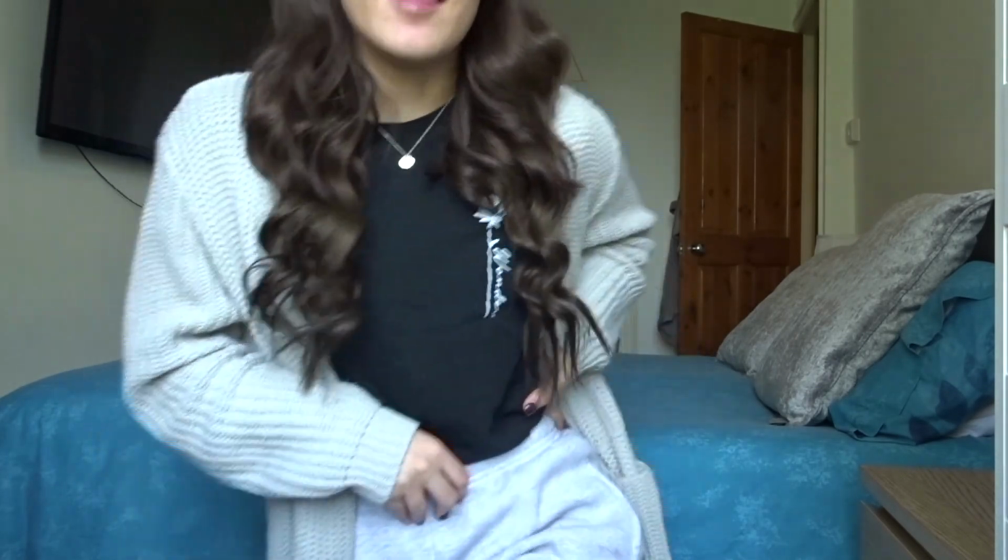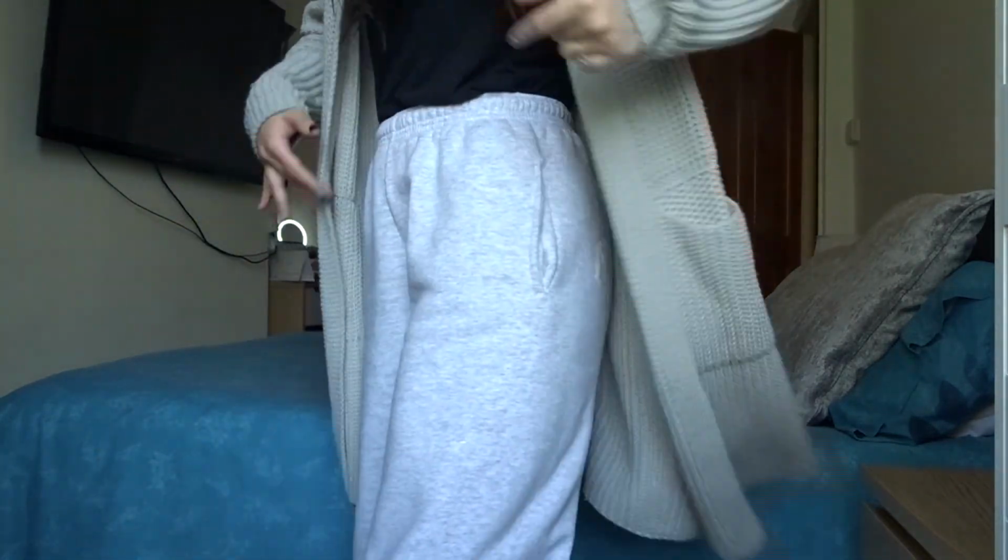So I am rocking no makeup, because who wants to wear makeup when they're working from home? Nobody. I am in my comfy clothes. I've just got a standard t-shirt on, and then my joggers, and a long cardigan. Just going to take you along with me and show you what I get up to.